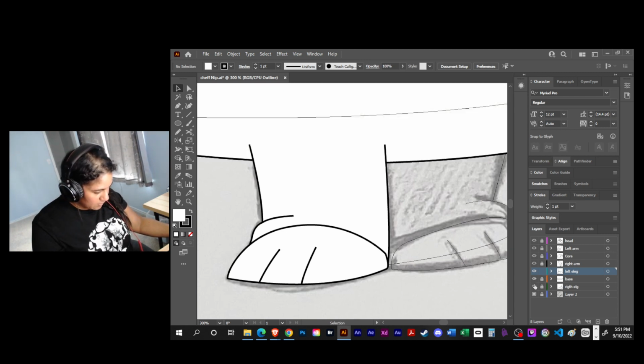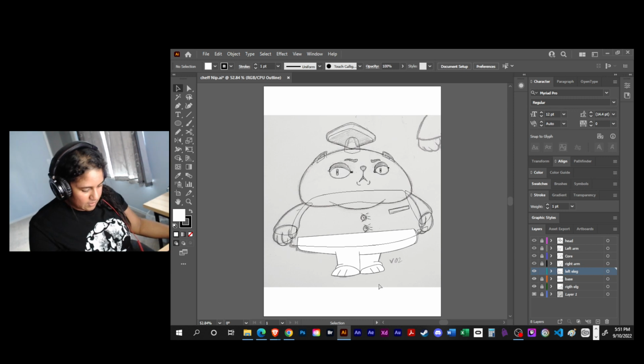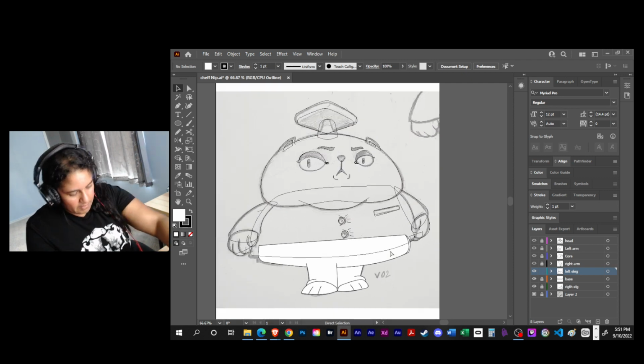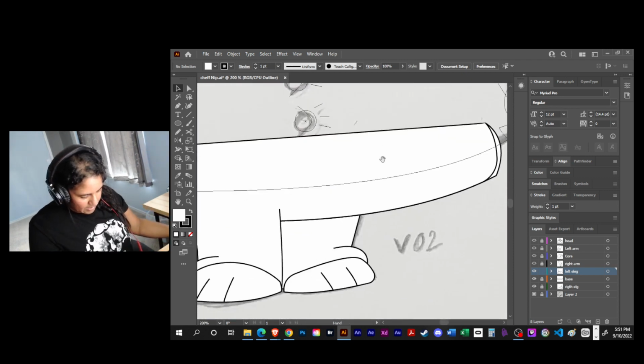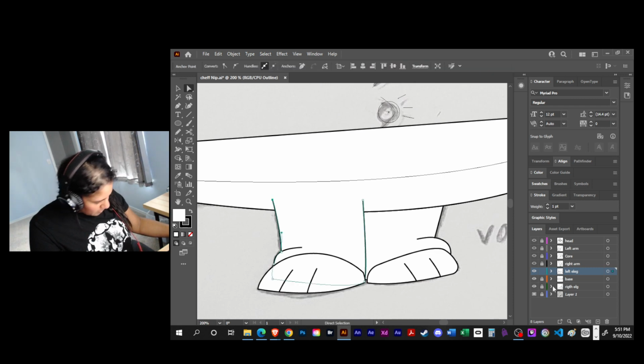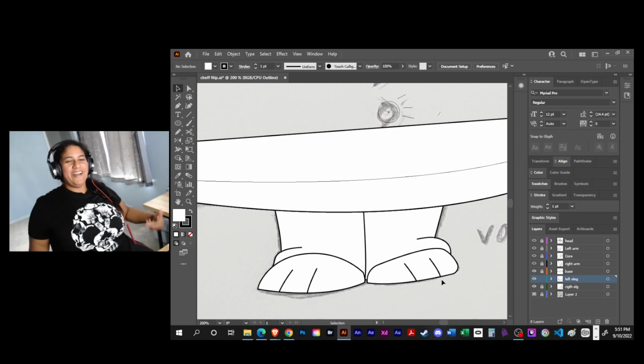So now let's take a look at this lower half. Okay, there we go. So it gives it a look like this has some, whoops. Kind of, sort of, maybe. Not good, not bad. Just kind of there. Okay, what if both of them are behind the body? Oh, I like that because it looks like he's got so much fupa.